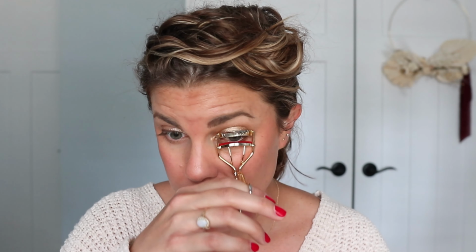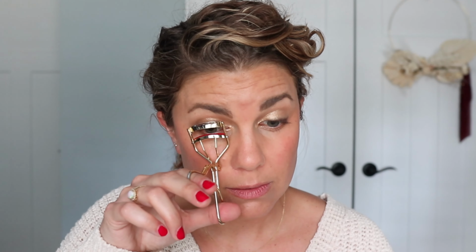Okay, let's curl our lashes. I use the same eyelash curler almost every day. Shiseido, I have two of them. I have the gold one and a metallic silver one, which I love. And then Chanel Low Volume. I mean, these are kind of just staple items, guys, I use on a daily basis because they have not done me wrong yet.